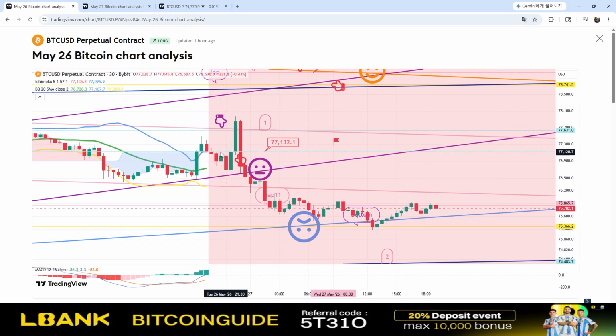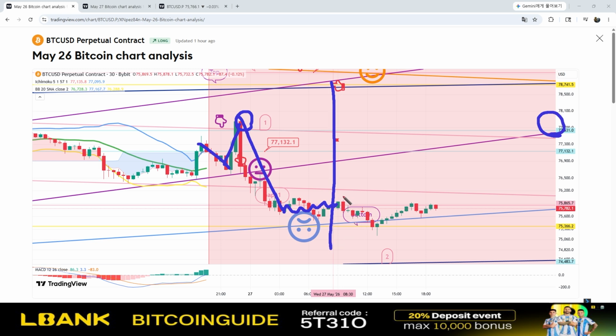Here is the subsequent movement. As you can see, after the analysis was written, it didn't touch the first section or 77.1K first, but instead hit the long position switching point at 77.1K. Then there was a nasty move. It touched the first section at 77.6K and a downward wave followed. And it finished at the gap 11 section. Then an additional daily candle was created and it touched the bottom section.